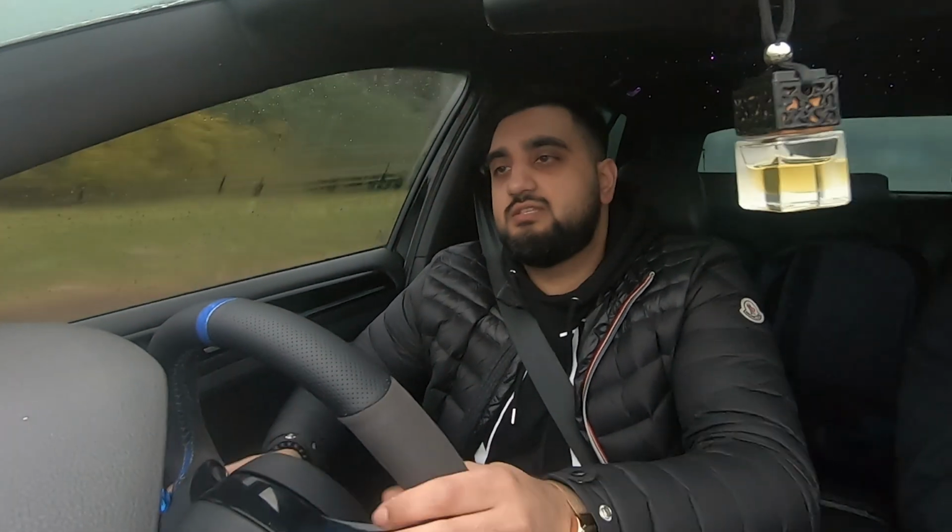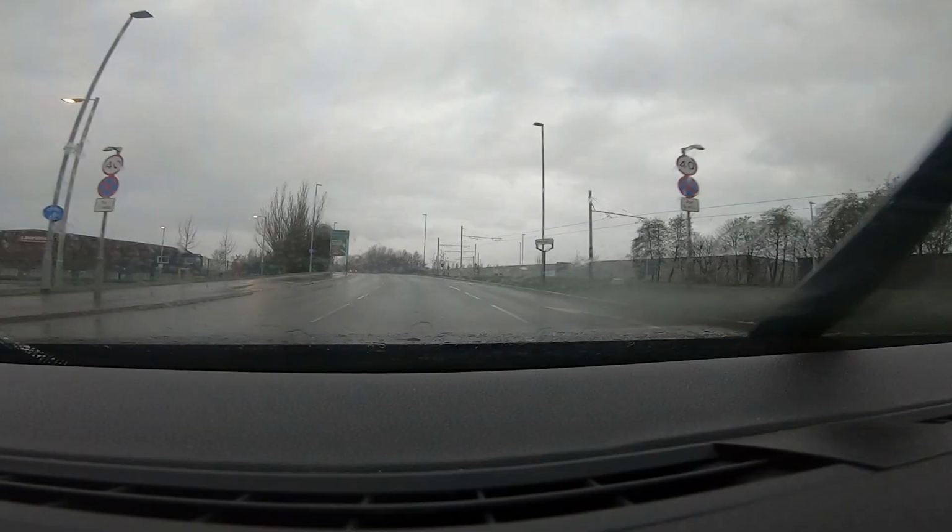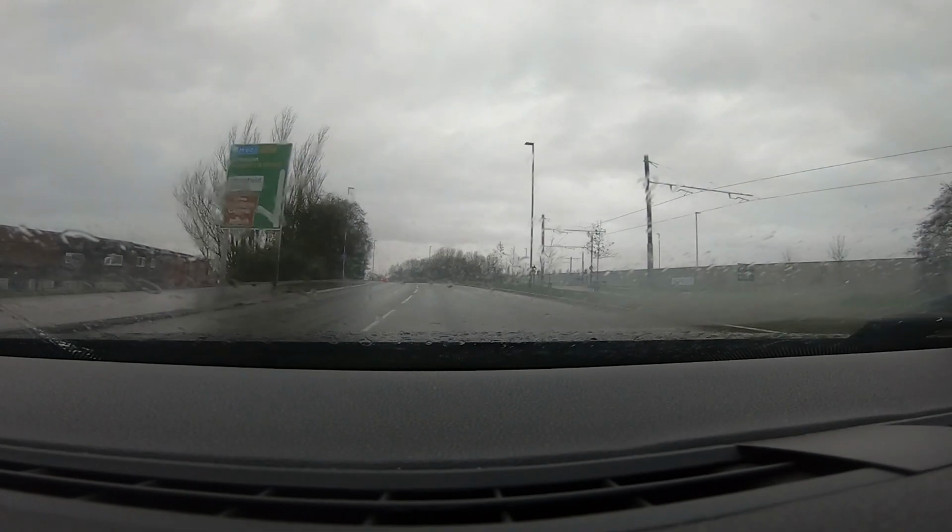Do I regret my decision? No. You already knew the answer to that. I don't regret my decision at all. This car is everything I could ever want. It's the reason I want to sell it. This.